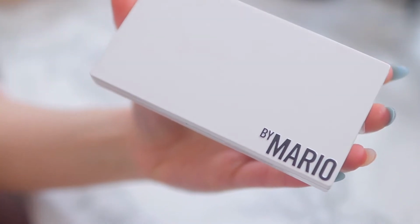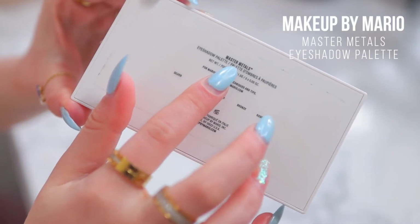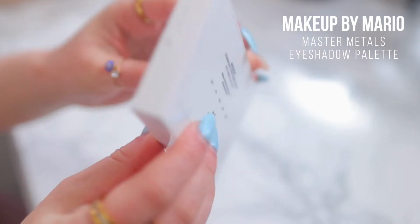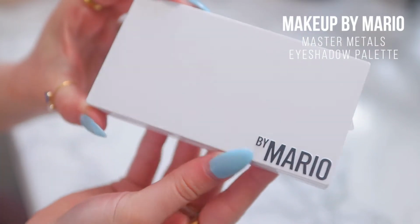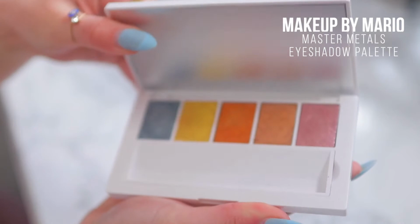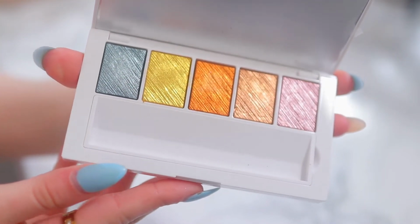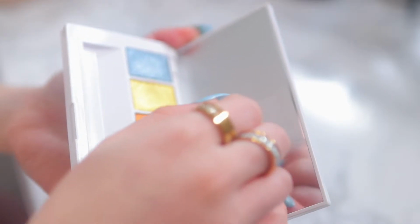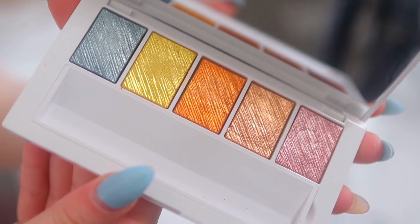Now, quite the opposite is the Makeup by Mario Master Metals eyeshadow palette. This is an all metallic shimmery eyeshadow palette. So this is for those of you, and for myself, who love shimmer, who love a foiled eyeshadow moment. This palette right here, I didn't play with it enough because I got it towards the end of, well, I got it in December. So literally I just got it and I didn't play with it enough.